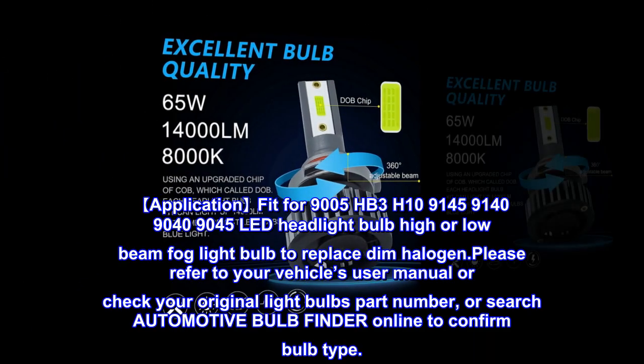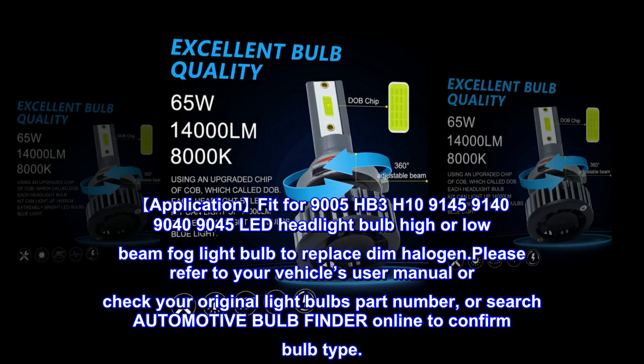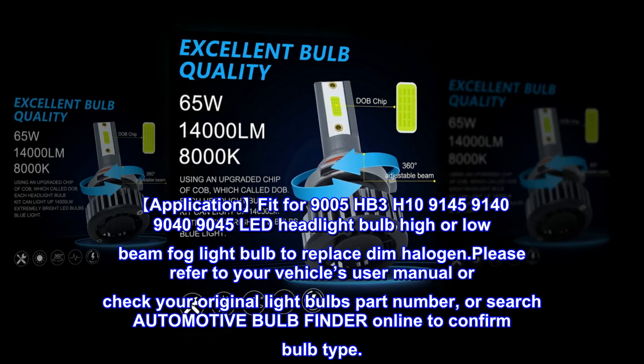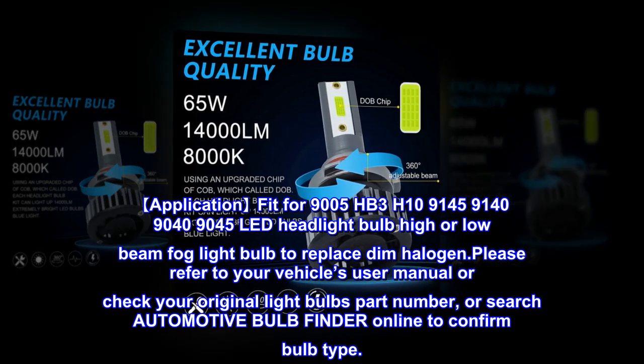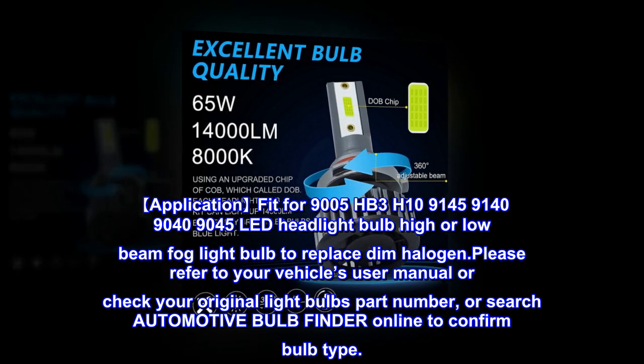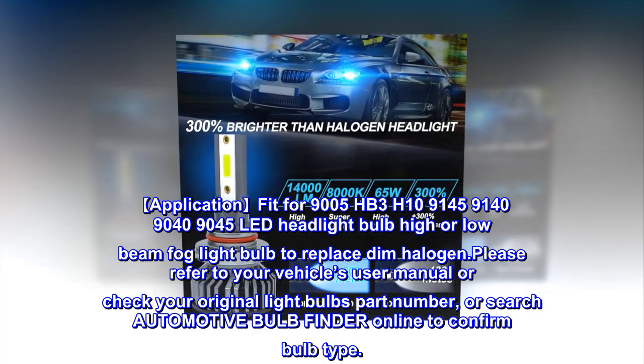Application fit for 9005 HB3 H10, 9145, 9140, 9040, 9045 LED headlight bulb, high or low beam, fog light bulb to replace dim halogen. Please refer to your vehicle's user manual or check your original light bulb's part number, or search Automotive Bulb Finder online to confirm bulb type.